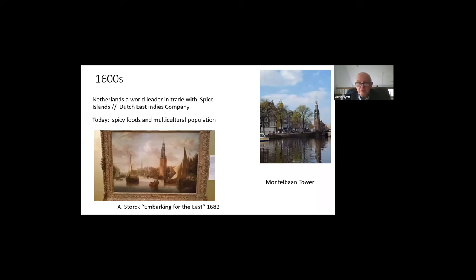In the 1600s, the Netherlands became a world trading hub. Their sailors and their owners got to what we call Indonesia today. They were called the Spice Islands back then. And so they became traders. Their ships rounded the southern coast of Africa. They got to Indonesia, and they'd bring back cinnamon and nutmeg. And to this day, there's very spicy foods in Amsterdam as part of that trend.